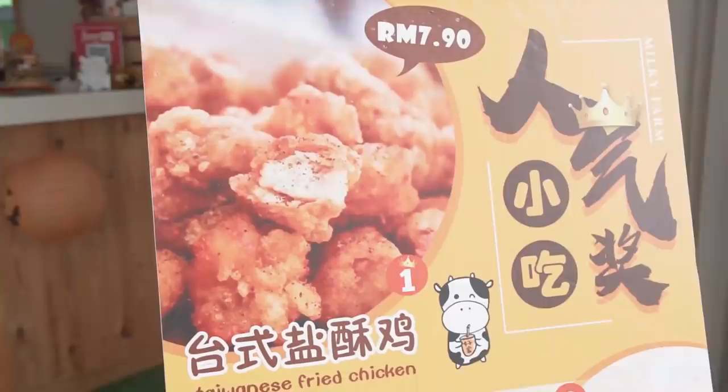Commercial break. The good thing about this place is that you can order other assorted Taiwanese snacks like fried chicken. They also have fries, sweet potato fries. Oh, nice. So good.